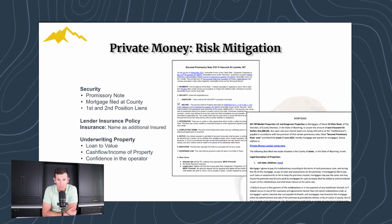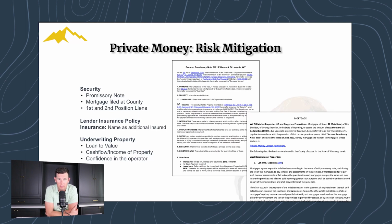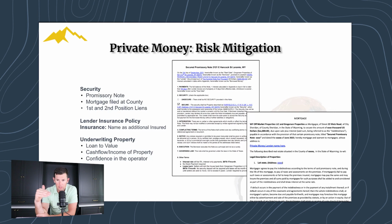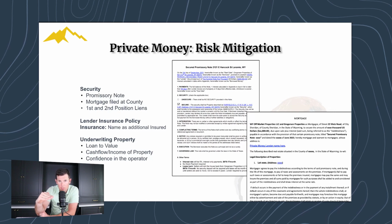Yeah, and then the other piece is you just got to underwrite and know the operator, right? Underwriting the deal is very, very important, and I can share plenty of resources with you guys on how to underwrite the deal. But to put it in simple terms, a really safe way to do it is to figure out what the property is worth, and then how much they are buying it for, or basically what's the total debt on the property, right?